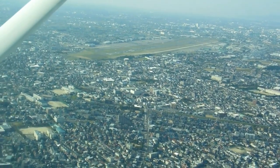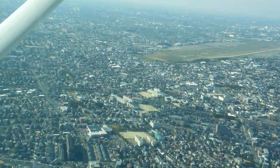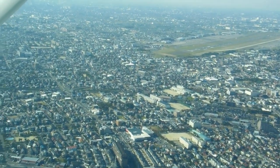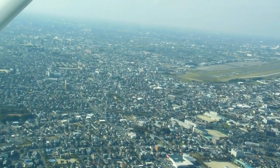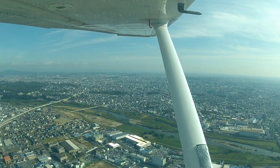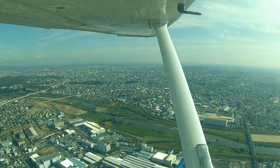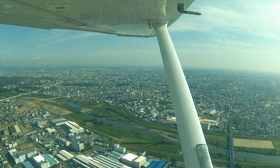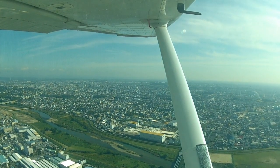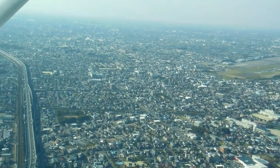So yeah, we took the same route back that we took to get there, so I haven't shown you the trip back because it was basically the same, back over the top of Toyota. So you can see the airfield there on the right hand side of the screen. Across to Nagoya through the left hand side of the aeroplane, doing a right circuit of course. See the flap coming down there at the back of the wing, flap drop down, one stage of flap.